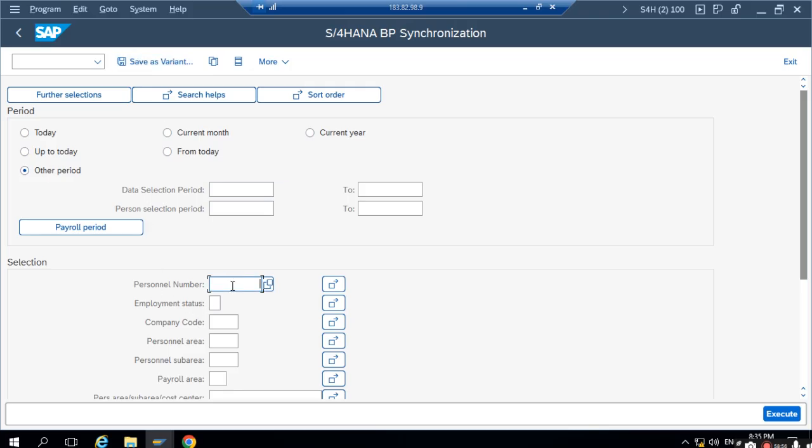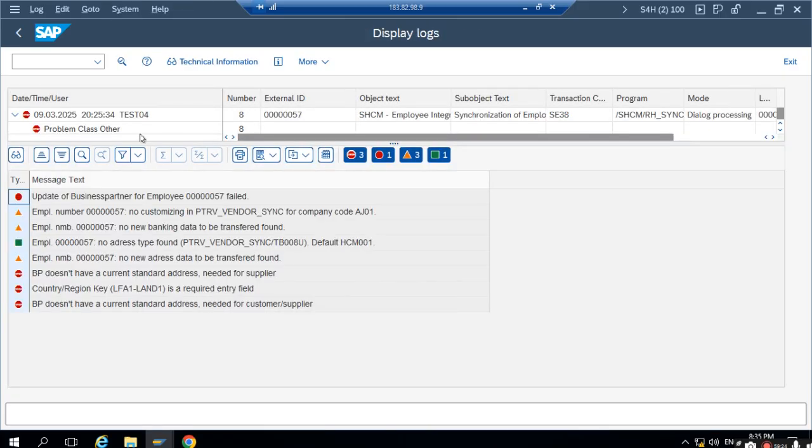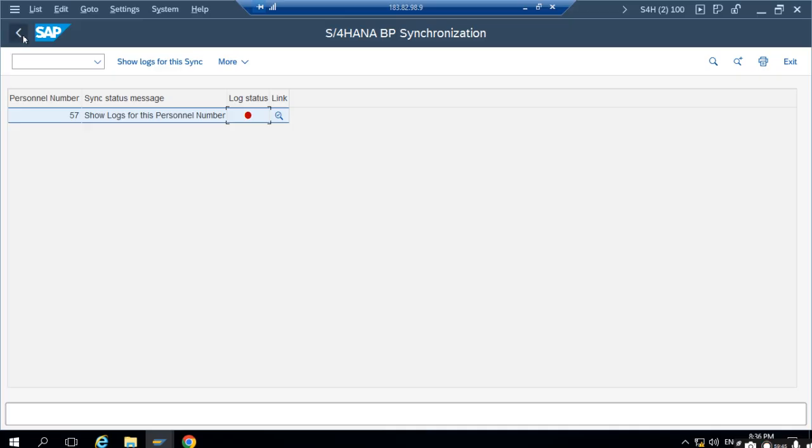Suppose for some reason the personal number is not converted to a business partner, then we will get some error. Let's say I am entering some personal number and clicking on execute. Here you can see this program failed to convert this personal number to business partner. If we click on this log status button, it will show the error messages. What happened here is the update of business partner failed, and the reason is the BP doesn't have a current standard address, and a required entry field is missing. Like this, you can do error handling or identify the reason.